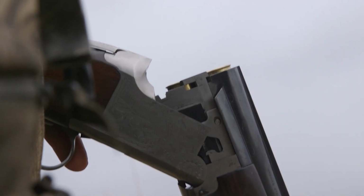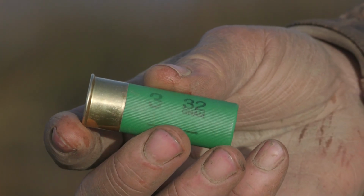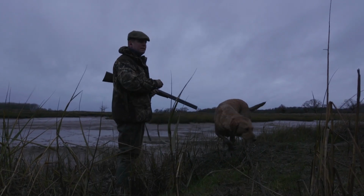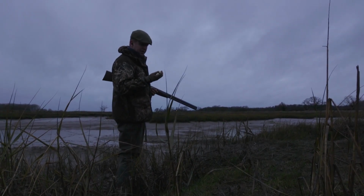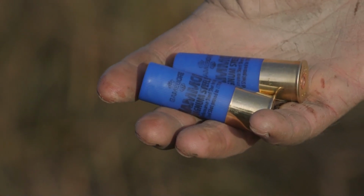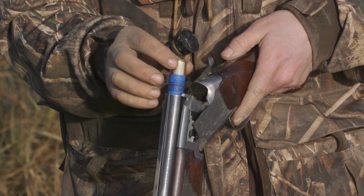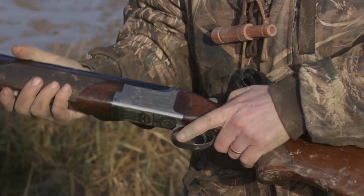So I've got 2 different cartridges today. I've got the Eley VIP Steel Pro Eco with a biodegradable wad, that's for the duck, which were good. Dropped both widgeon dead and the teal. And I've got this Magnum Mammoth 3-inch game bore cartridge, 36 gram number 1, in case we do get some geese come over.